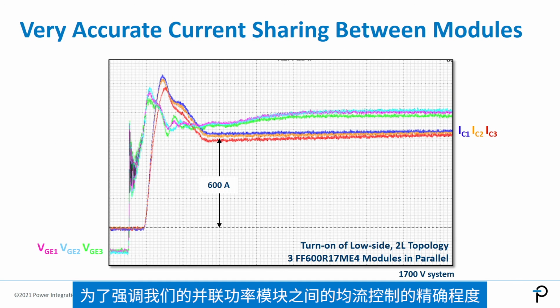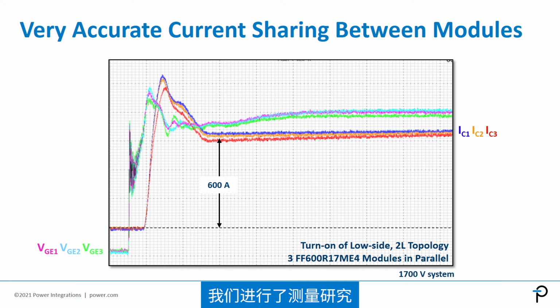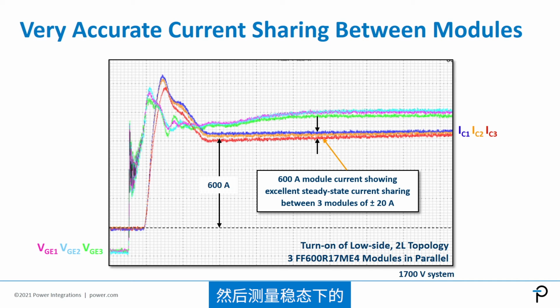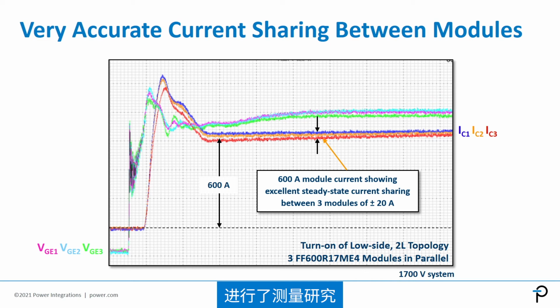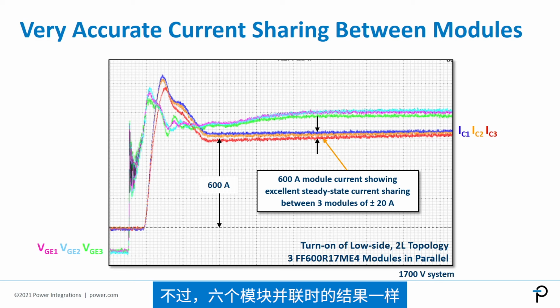To underline how accurate our current sharing is between paralleled power modules, we have made an investigation which you can see here. So for this, we operated 3 modules in parallel with a nominal current of 600 amps, which you can see here as the load currents IC1, IC2 and IC3. So we turned on all those devices and then we measured the current imbalance in steady state condition, and you can see that the imbalance between 3 modules is within a range of plus minus 20 amps. We have made this investigation also with 6 pieces in parallel. We are not showing it here simply because of simplification reasons, but also with 6 pieces in parallel, the imbalance is within the same range.